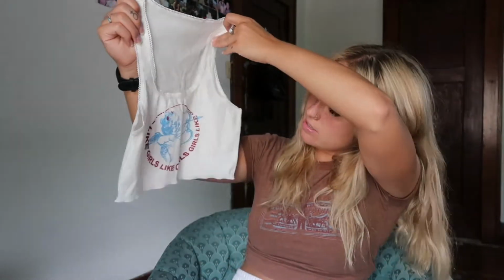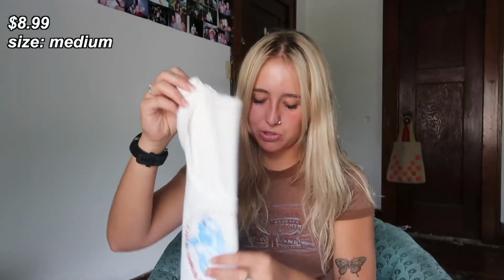Next, I got this little tank top, and it says girls like girls all the way around, and I think those are little angels on the inside. Yeah, it's an angel shooting an arrow on the inside, and it kind of gave me like the always a girl merch from Addison Rae. I don't know, it kind of reminded me of that a little bit, and I thought it was really cute, and you can literally never go wrong with a white tank top. I liked the little detail around it. I love the detail. I got this also in a size medium, and it was $8.99.